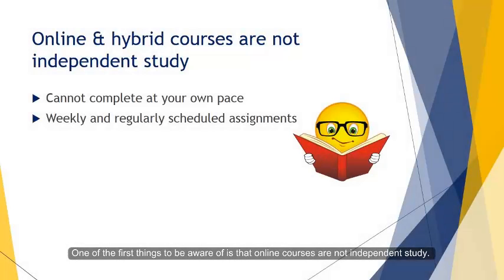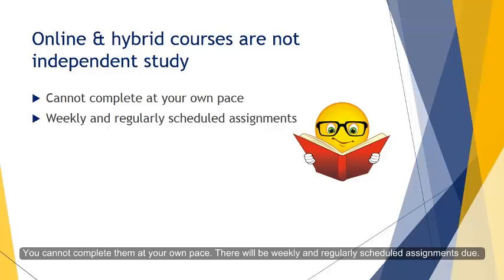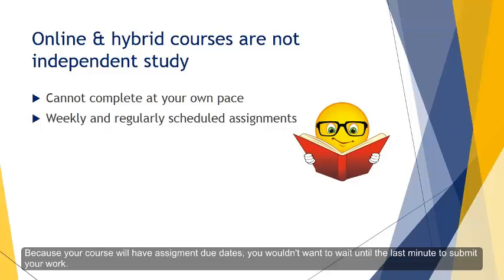One of the first things to be aware of is that online courses are not independent study. You cannot complete them at your own pace. There will be weekly and regularly scheduled assignments due. Because your course will have assignment due dates, you wouldn't want to wait until the last minute to submit your work.